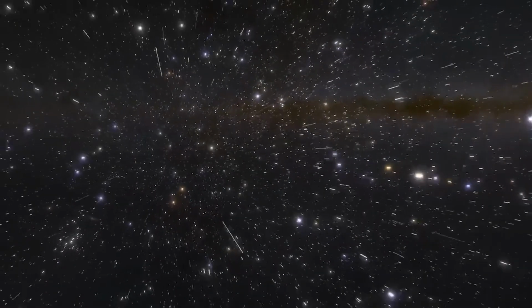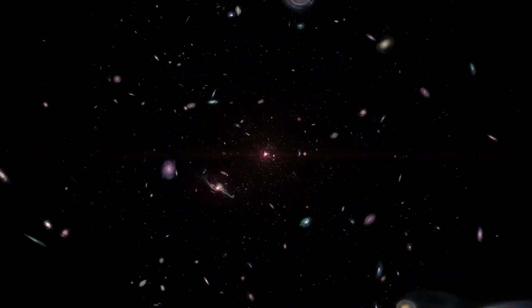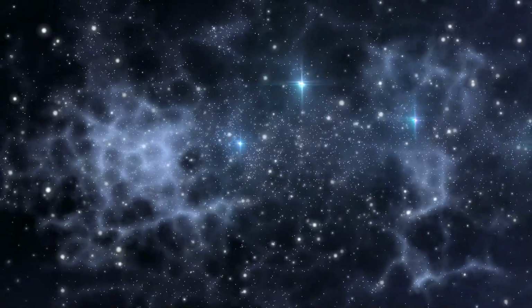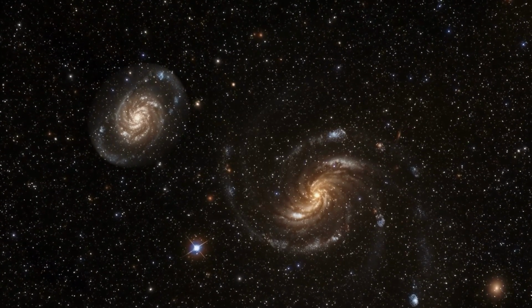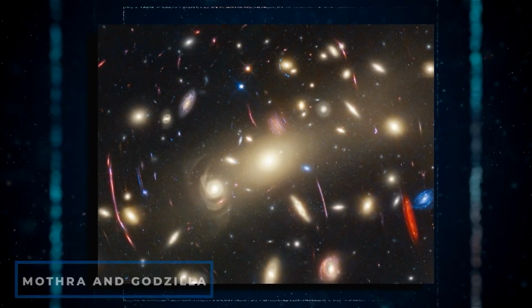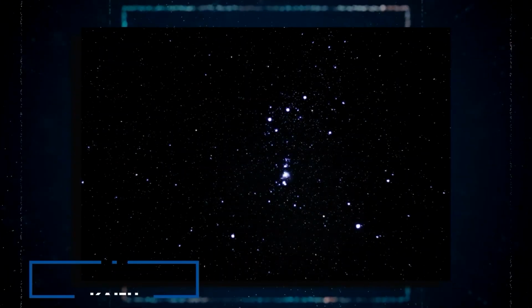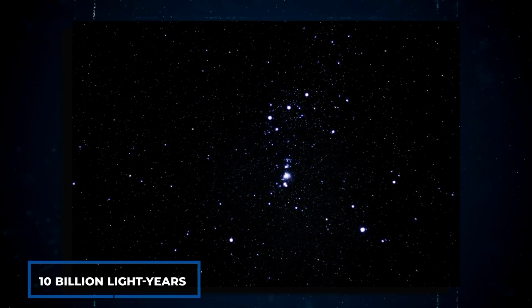Imagine if these massive entities weren't regular stars but dark stars, wrapped in mystery, perhaps holding the key to their rapid growth. Driven by the enigmatic actions of dark matter, these dark stars could quickly grow to enormous sizes. This complex dance, a blend of dark matter and energy, could clarify why there were so many massive galaxies in the early universe. As we look even deeper, we come across extraordinary cosmic wonders called Mothra and Godzilla, stars that go beyond our predictions. These kaiju stars, incredibly luminous, are located over 10 billion light-years away.